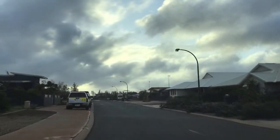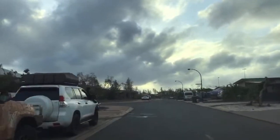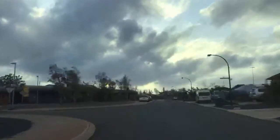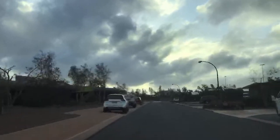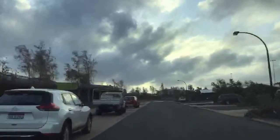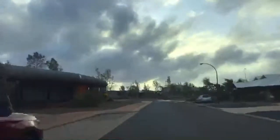But anyway, it was pretty cool to see the numbers really creeping up. Point Sampson: 121 kilometres an hour is the maximum wind sustained speed for 1 minute, and that will equate to about 145, 150 kilometres an hour maximum 3-second gust when you do the translations.